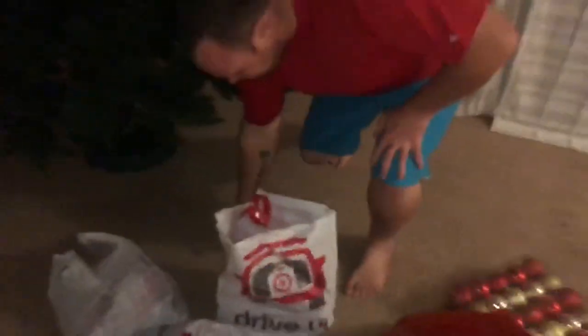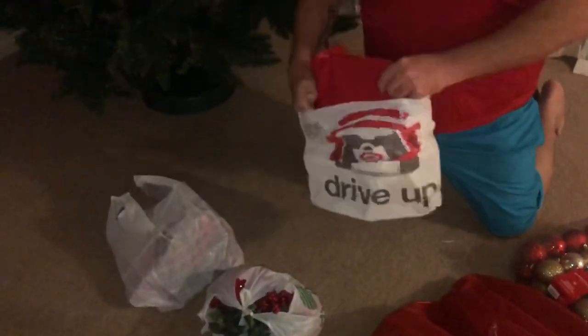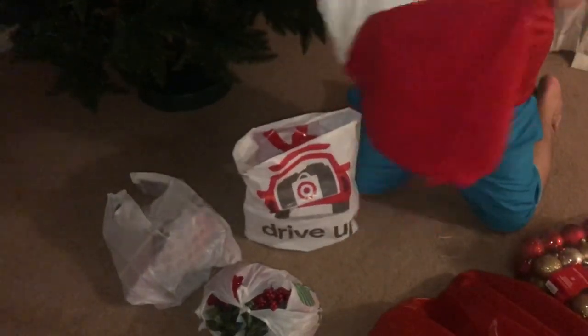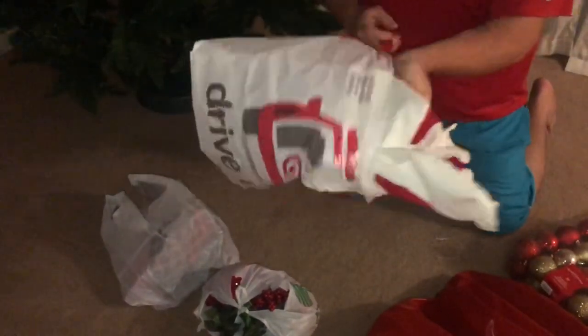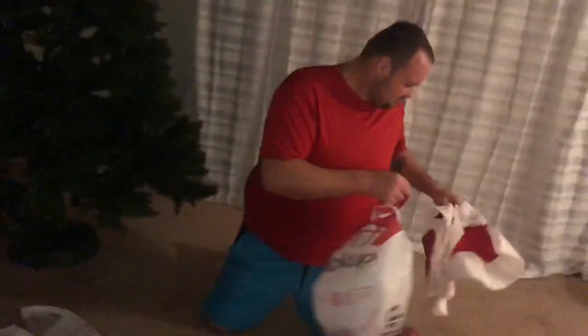Alright, put that to the side. What else do we got down there? Another thing from Target. Oh yeah, we got our tree skirt for underneath. Yeah, you could put that to the side. We'll be doing that after we get the tree done. I think it's gonna come together really beautiful, babe. What do you think?